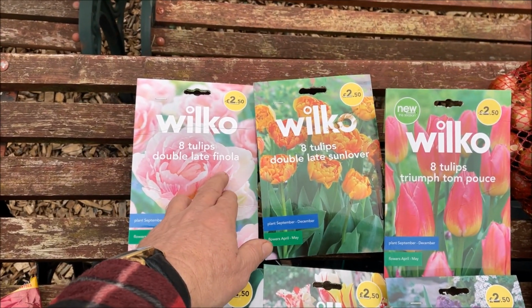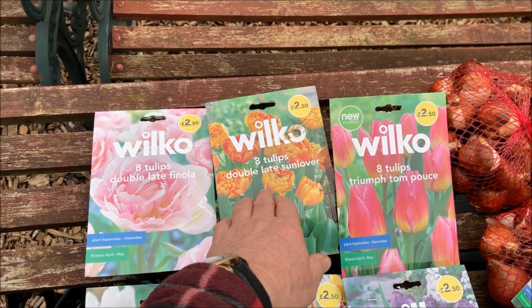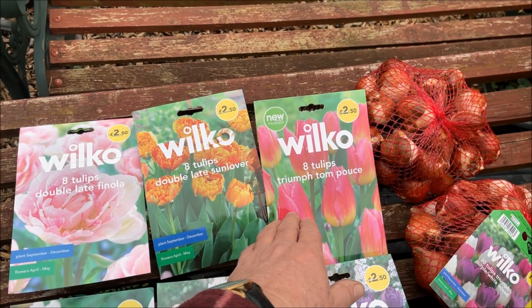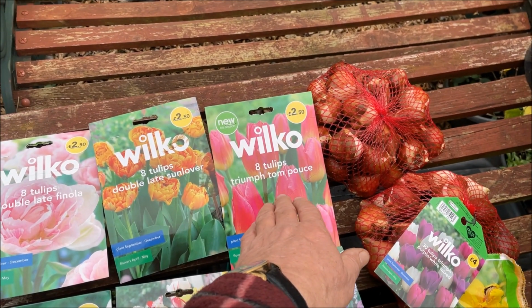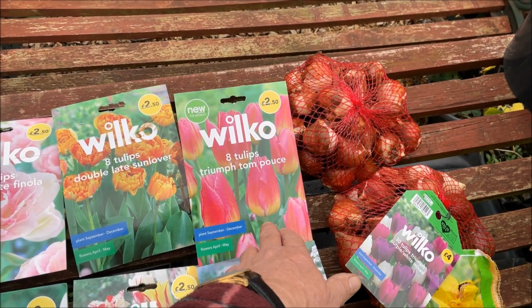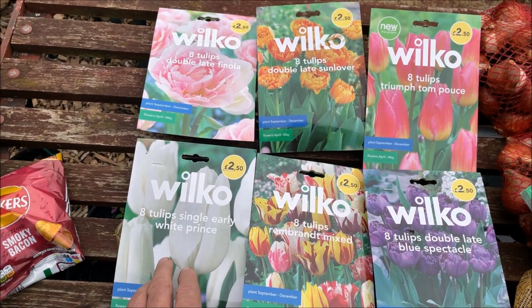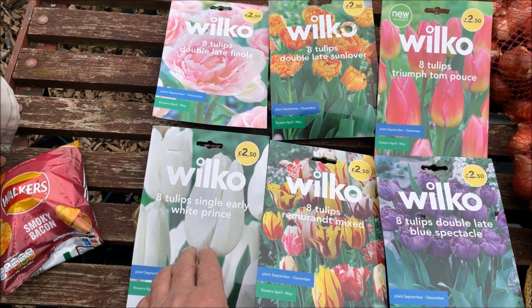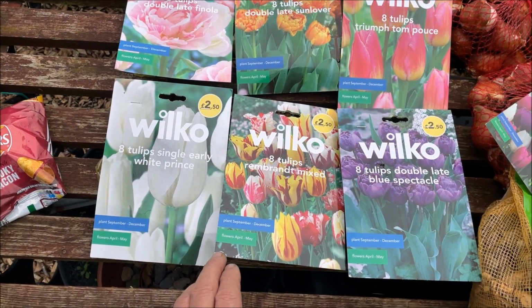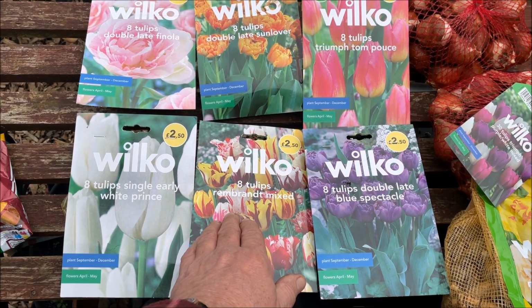We've got these double light finola. I do like these. I also like these double light sun lover. They're beautiful. These trumpet tom pounce. These are awesome. I like the yellow at the bottom, beautiful tulip. And then we got these single early white prince. I do like these white tulips, just plain white. And then we got these Rembrandt mix.